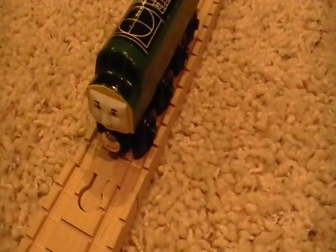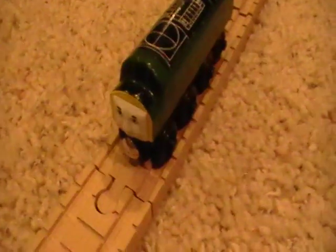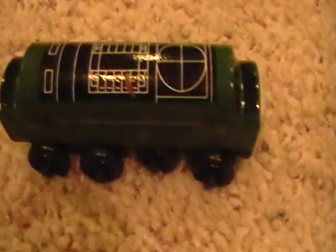But first, let's get into the discussion here, and I'll show you my Diesel 261. Okay, so let's take him off the track here, and take a look at him from the side. As you can see, it says Diesel. Well, D stands for Diesel 261. He was a one-timer in the Thomas and Friends series, in the episode Bowled Out.